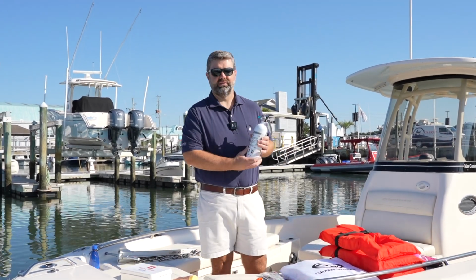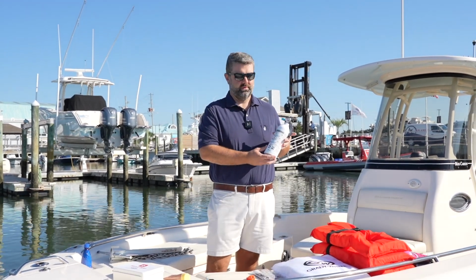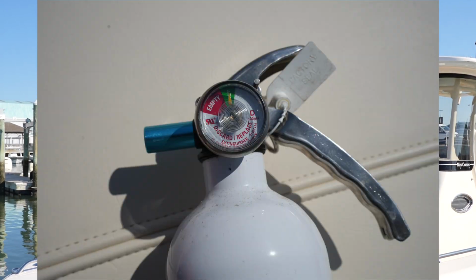You need to have a fire extinguisher, and if your boat is 26 feet or larger, you'll need a larger fire extinguisher or two. This fire extinguisher was manufactured in 2023, and it is good for 10 years. We've checked to make sure it's in the green, it's fully charged here.